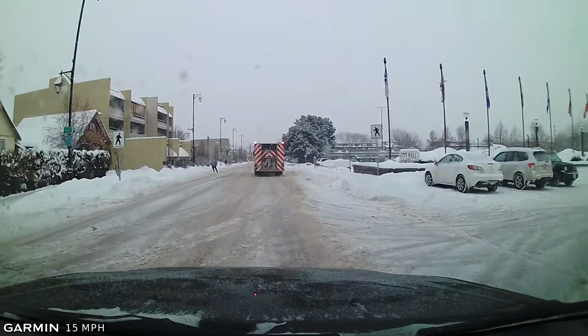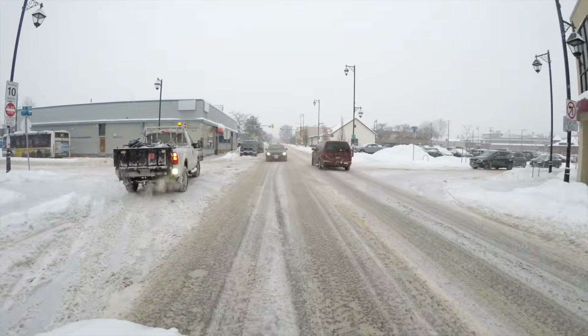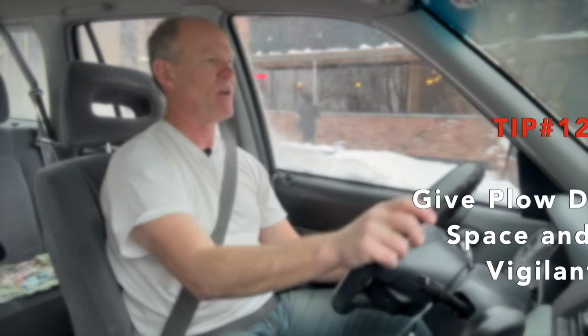Flashing lights and blaring sirens are not going on the fire truck, so I don't have to give way to the fire truck. And these plows and whatnot, make sure that you give them plenty of room, especially if it's been snowing for a while. If you've had snow for 24 hours, know that some of those plow drivers are pretty tired because they've been working 18, 20 hours straight. So give them plenty of room and space.